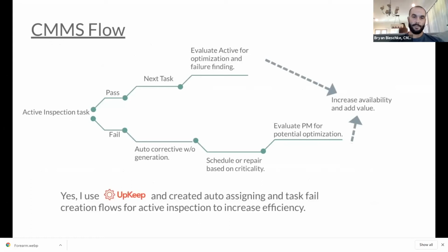So here's my attempt at a CMMS flowchart. All you guys who are good at this type of stuff, take it easy. So, active inspection tasks. I'll just go to the bottom first. Yes, I use Upkeep, shout out, and created auto-assigning and task field creation flows for active inspections to increase efficiency. It takes the human element out of it. We know if we fail or we pass, something is going to be automatically done that we can address. It doesn't take someone having to stop, open a work order, assign it, and so on. It's all done automatically. So if you pass your tasks, you go on to the next task, and the next task, and the next task until you complete.